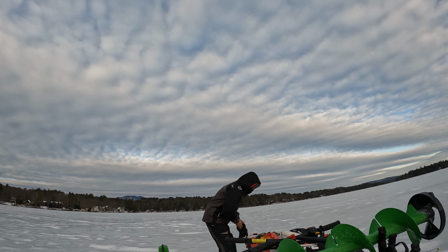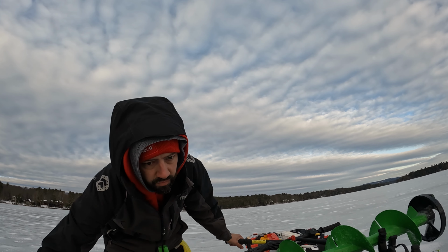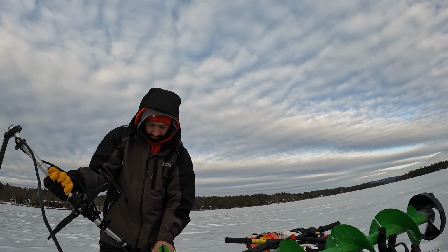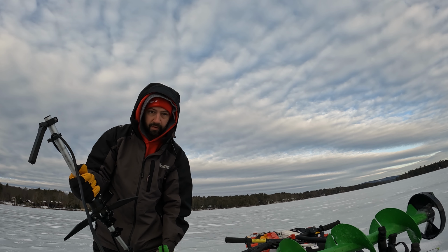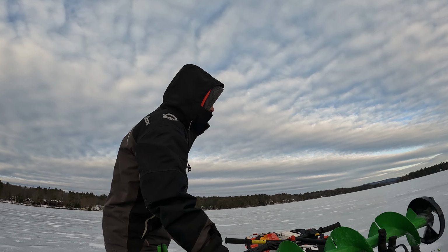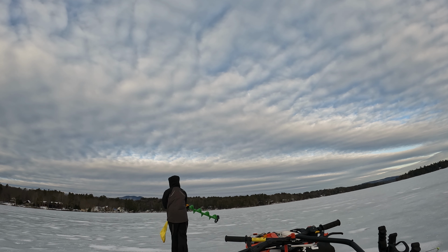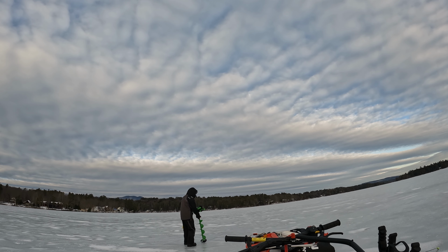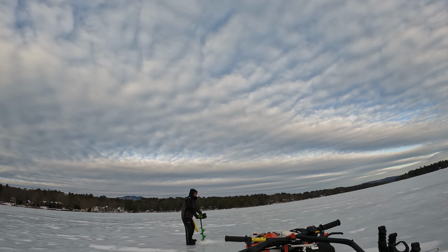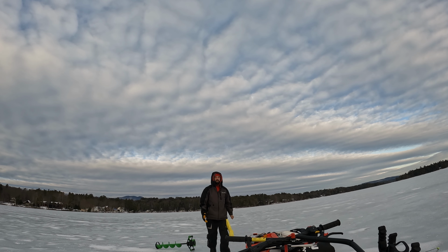So what we're gonna do is, and that didn't look very far away, put the sonar in forward mode so I don't waste any time. I think the rocks we're seeing are right over here. Confirm that in about 2 seconds.